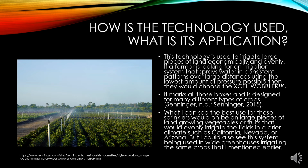How is this technology used? What is its application? This technology is used to irrigate large pieces of land economically and evenly. If a farmer is looking for an irrigation system that sprays water in consistent patterns over large distances, using the lowest amount of pressure possible, then they would choose the XL Wobbler. It marks all those boxes and is designed for many different types of crops. What I can see the best use for these sprinklers would be on large pieces of land growing vegetables or fruits that would evenly irrigate the fields in a drier climate such as California, Nevada, or Arizona. But I could also see this system being used in wide greenhouses irrigating the same crops that I mentioned earlier.